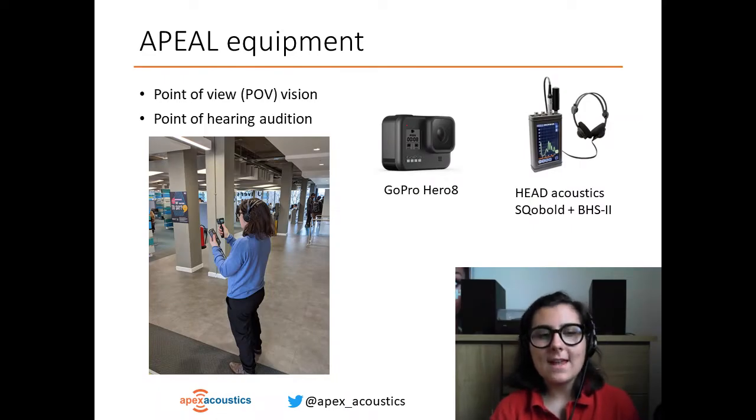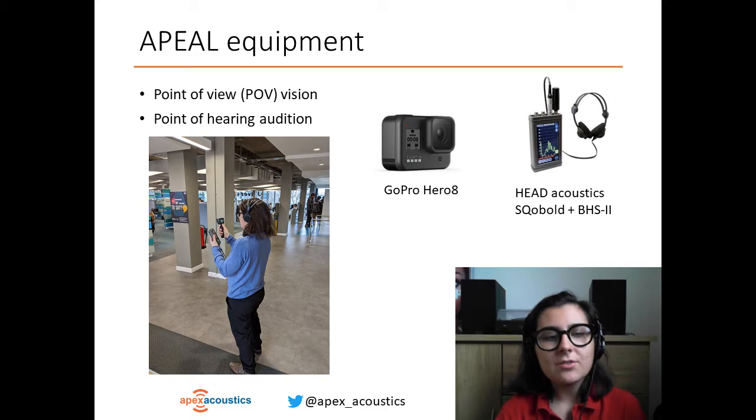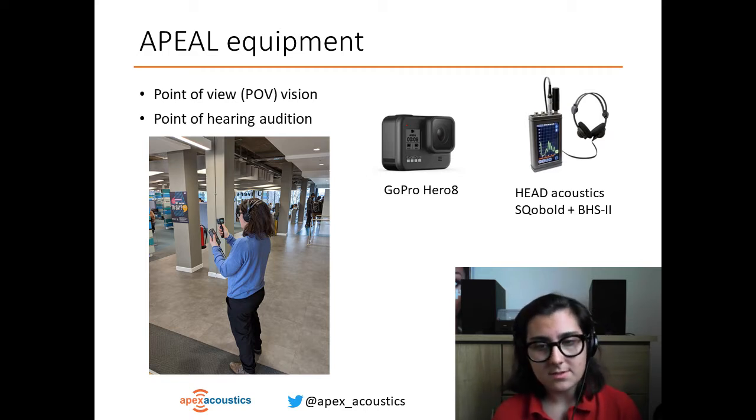When it came to selecting our tools, we started considering what the most human-centered approach would be. We decided to utilize binaural technology as it captures the acoustic environment in a very accurate way, making you feel like you are in the room at the time of the recording. Using a point-of-view camera such as GoPro matches this strategy visually, so view and audition meet at the same point. This is also a relatively non-intrusive method and allows us to capture the soundscape from the building user's perspective.